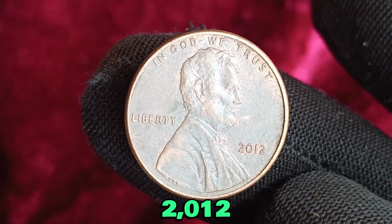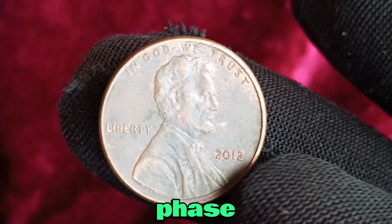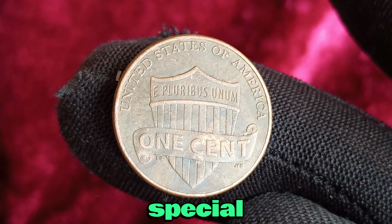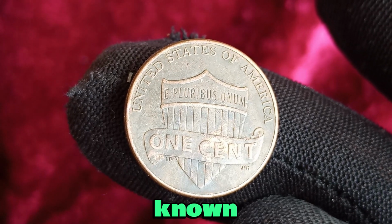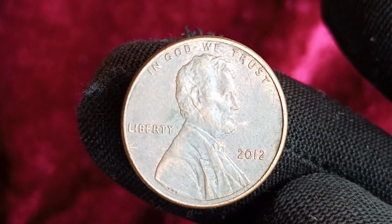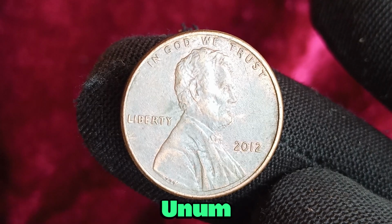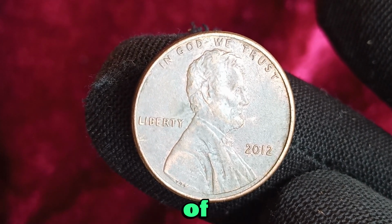The 2012 Lincoln cent, however, was the last year of a particularly significant phase in its design. That year, the U.S. Mint released a special reverse design to commemorate the 100th anniversary of the Lincoln cent, known as the Union Shield Reverse. This design symbolized the strength and unity of the United States. It features a shield with a banner inscribed with the words E pluribus unum, which translates to out of many, one, highlighting the unity of the American states.